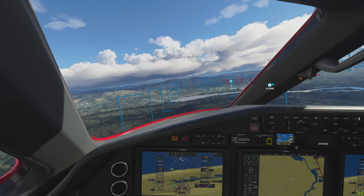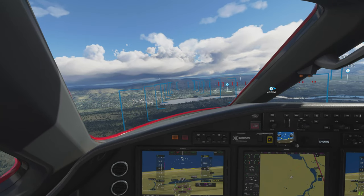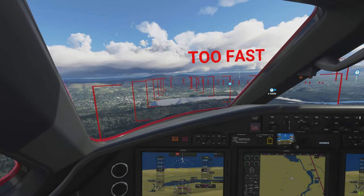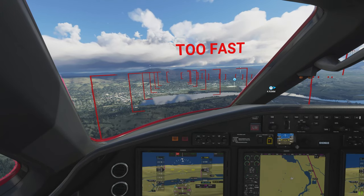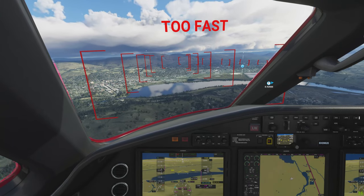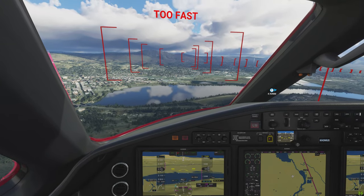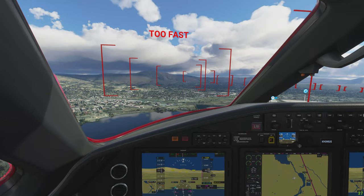Okay, I'm a little high. Let's get down. Let's get the speed down. My legs are cramping up a little bit on the rudder pedals. We were too high and too fast. Throttle down, nose down. Flaps are down as far as I can go, I believe. And we're still going way too fast.